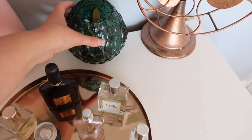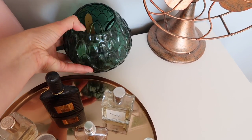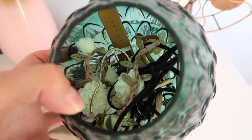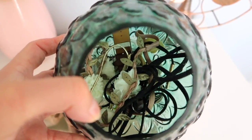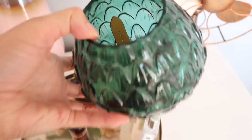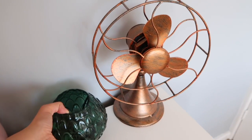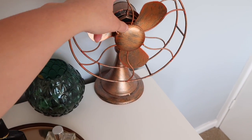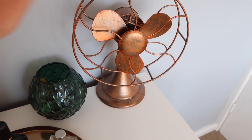And then here, this is a little glass vase that is from H&M, I believe. And there's just loads of bits and bobs in there, like a choker, watch, some jewellery, hair things like that. And then this fake copper fan is again from George at Home, really inexpensive.